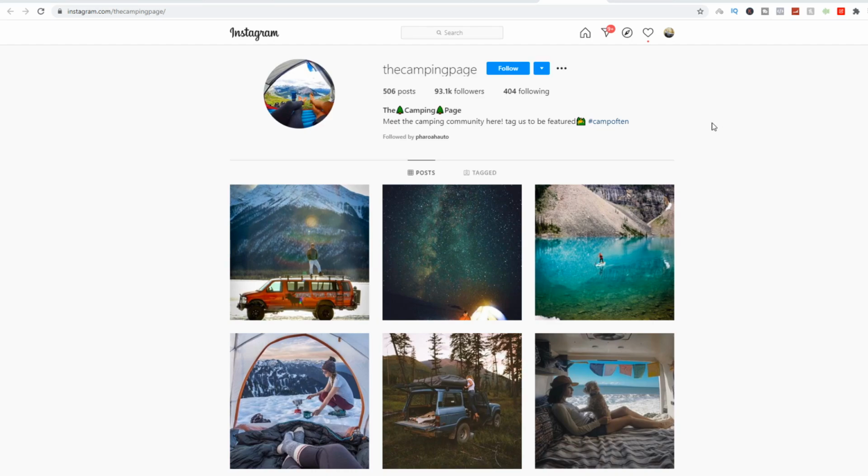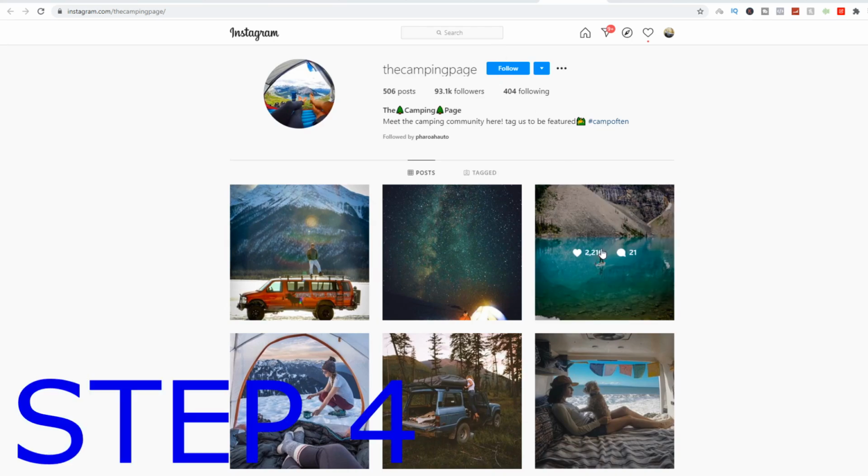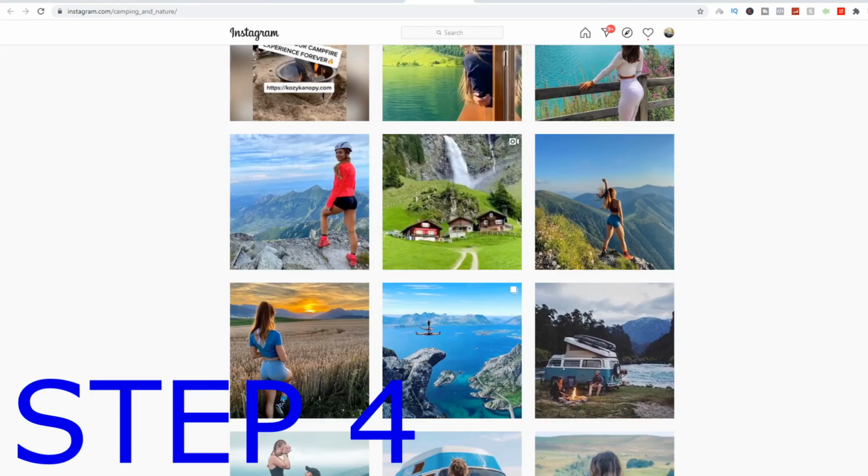And that's all that is for step number three. Really easy, go find other pages in your niche. And this is going to lead to step number four. So far, I still hope you've been keeping up with me and have completed the three previous steps. So step number four is to leave these different pages that you've got.